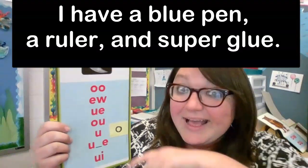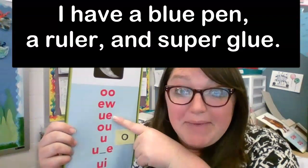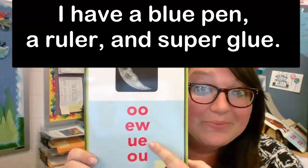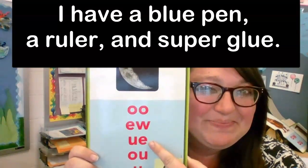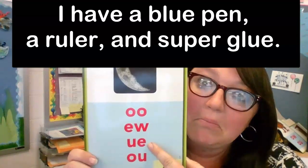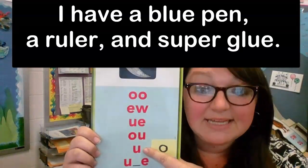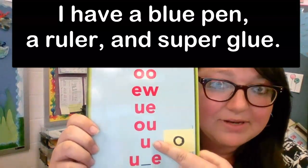I tried to trick you there. There are two words that follow U with a magic E and no consonant in between. Can you find the two ooh words that follow our U with a magic E pattern? One is a color word, blue, and the other word rhymes with that color word. Glue.